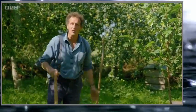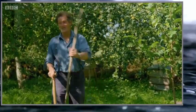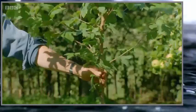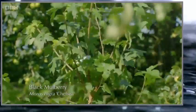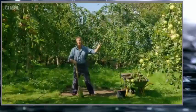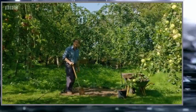An edict went out to his Lord Lieutenants. One slight problem was that the mulberry trees that they planted were Morus nigra, not Morus alba. And Morus alba is the one that the silkworm eats, and this just produces the berries, hence the demise of the British silk industry before it even began. But never mind, the legacy are beautiful trees.